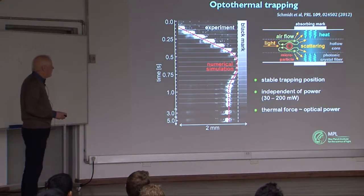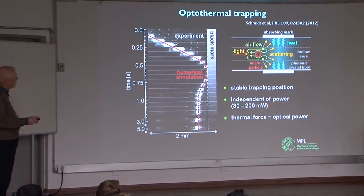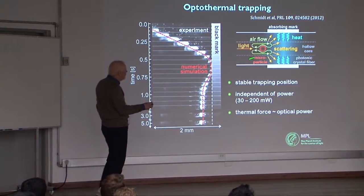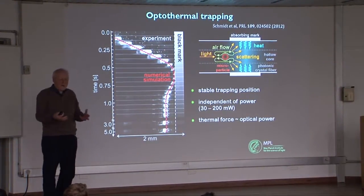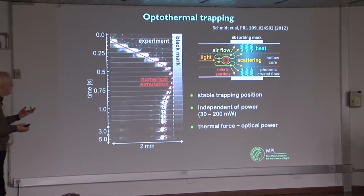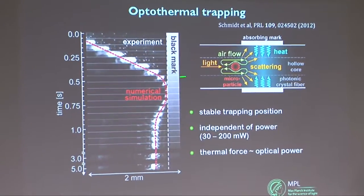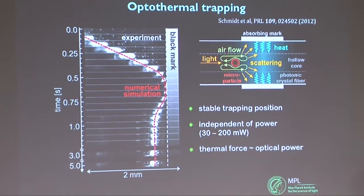Well, we're putting in a few hundred milliwatts of power, maybe. The particle itself scatters light very strongly. As you could see in the movie, you get lots of scattered light around the place. And the light then encounters the dark mark. It heats up quite quickly. It's a lot of power. You can easily get up to maybe 70 degrees Celsius or so. So the whole fiber heats up here. Then we end up with a temperature gradient between here and here. So it's hotter here and cooler here.